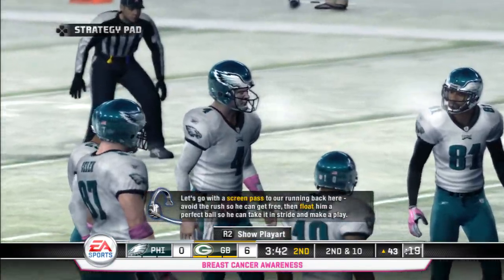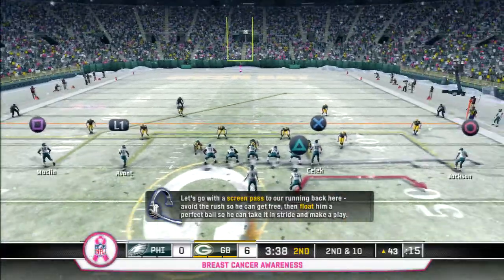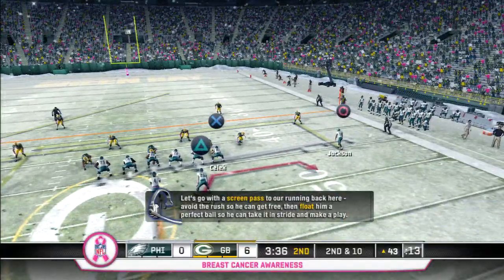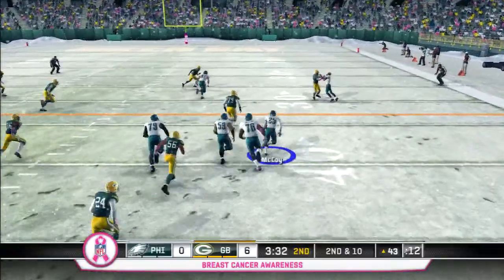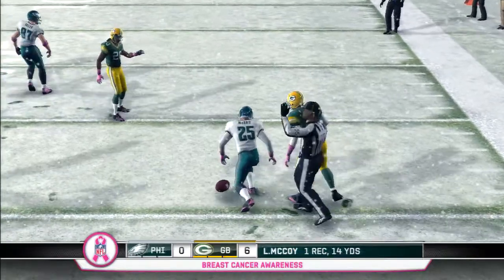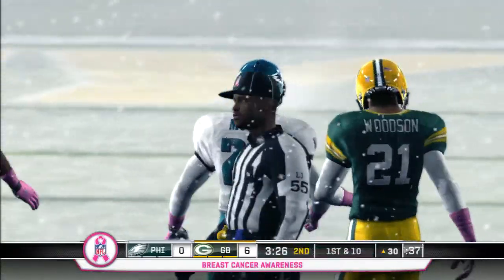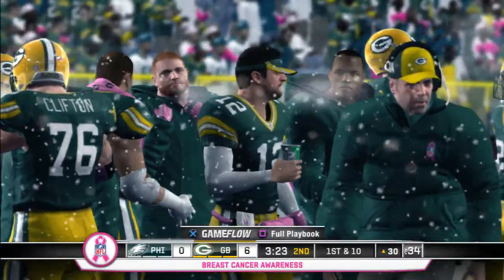Okay, let's go with a screen pass to our running back here. Avoid the rush so he can get free, then float him a perfect ball so he can take it in stride and make a play. Pass is short right side. And the tackle was made by Charles Woodson. The Eagles are putting together a good-looking drive here. That's their third first down.